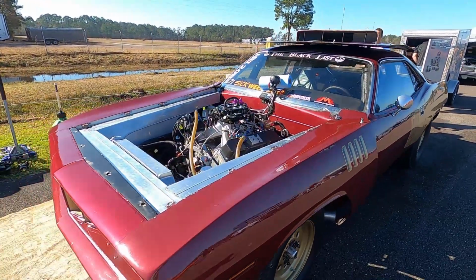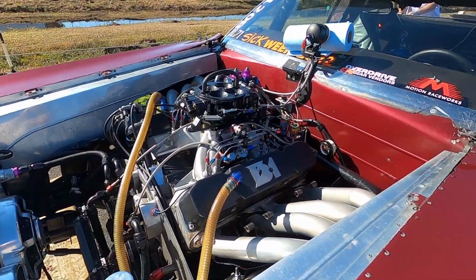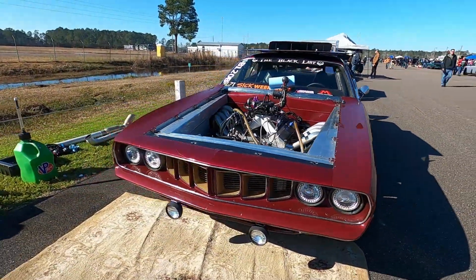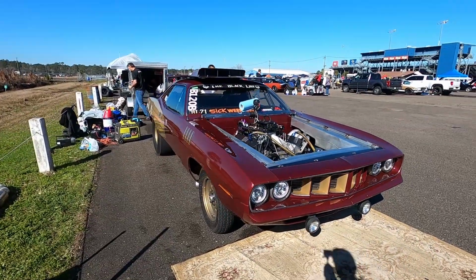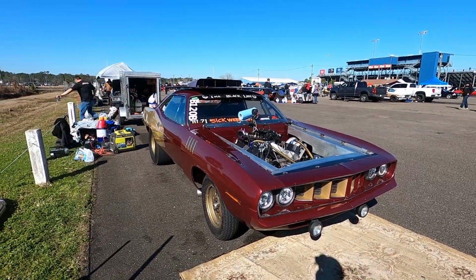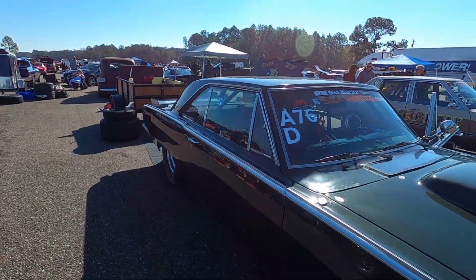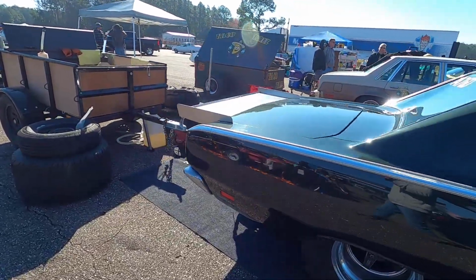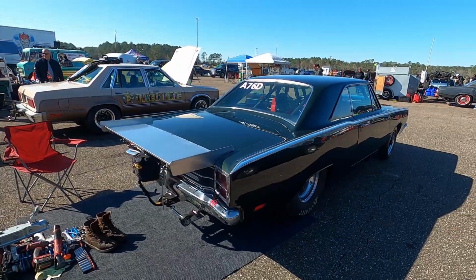Barracuda, B-class car, big block. Dodge Dart, A-class car. Don't know the setup on this one.